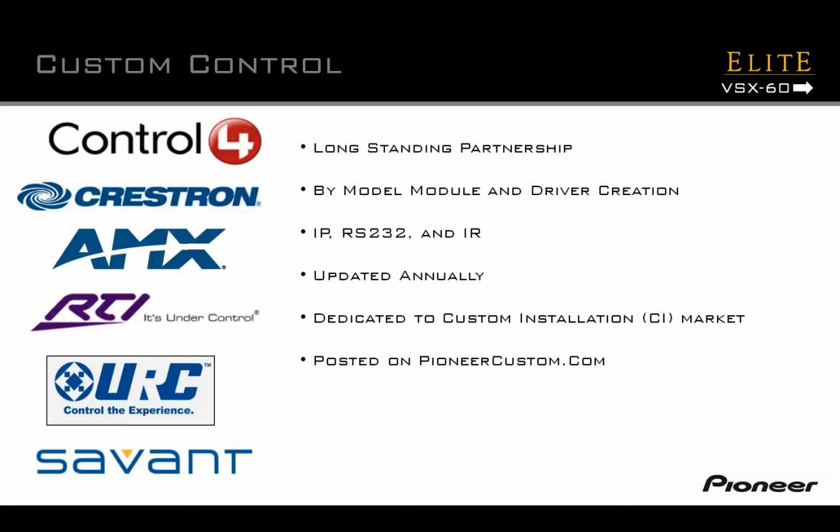Now, quickly from a CI standpoint, we do play nicely with all the big custom companies out there, Control4, Crestron, AMX, and so on. So pretty much whatever you guys happen to want to use or your control of choice out there, we will play nicely with it.